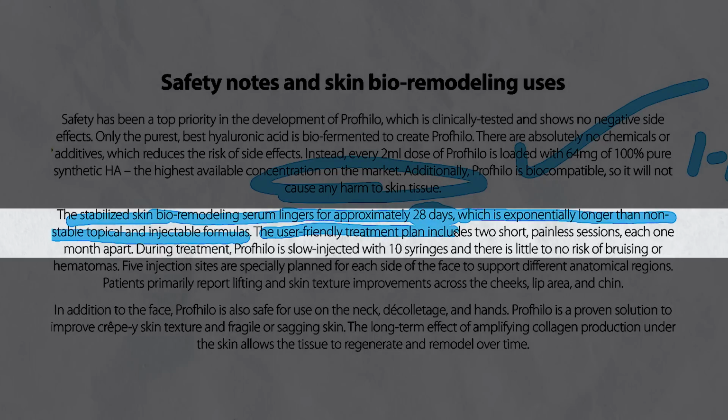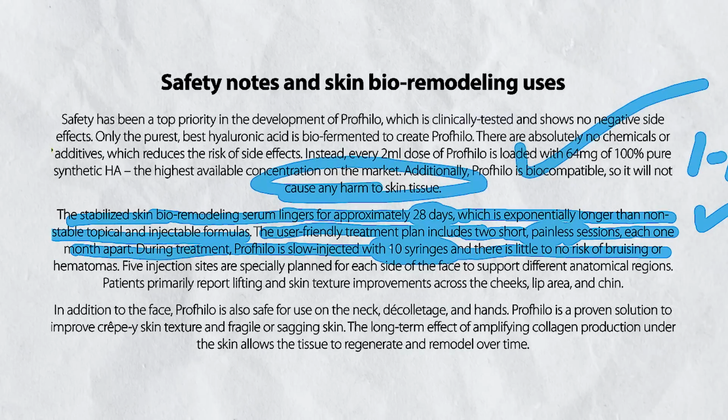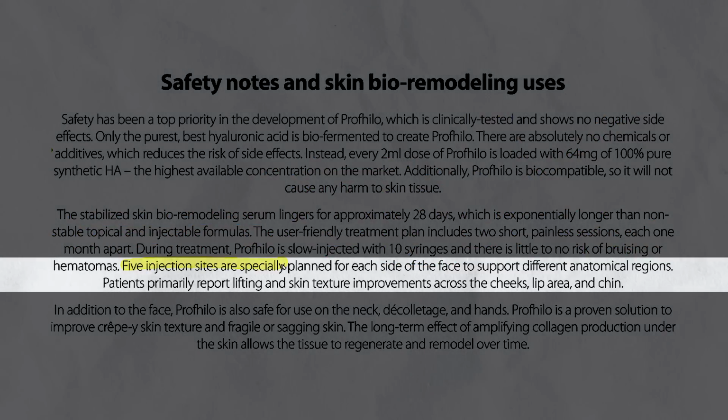The user-friendly treatment plan includes 2 short, now painless, of course it's not painless, you're getting a needle put in your face, a 31, 32 gauge needle. So you have to understand this would never pass the US FDA wording. During treatment, Profhilo is slowly injected with, this must be a mistake, 10 syringes, and there is little to no risk of bruising. Well, certainly there is a risk of bruising, guaranteed. When you put a needle in the face, there just is that risk. 5 injection sites are specially planned for each side of the face. So I think that's where they came up with the 10. There's 10 injection points. Different anatomical regions.